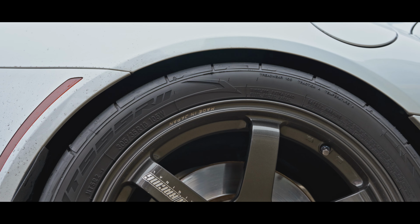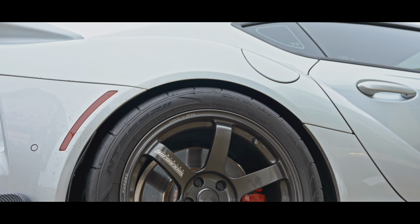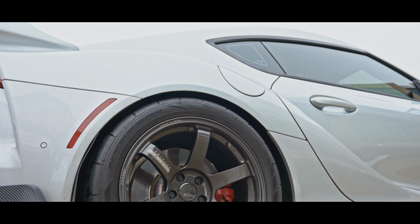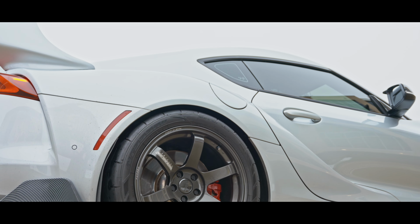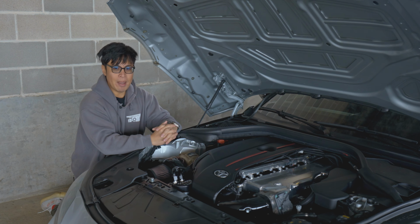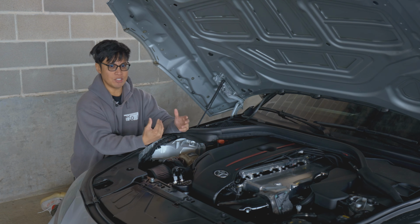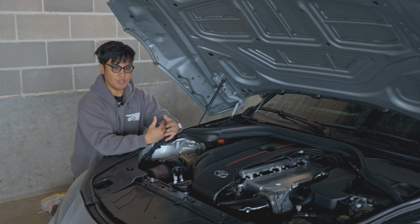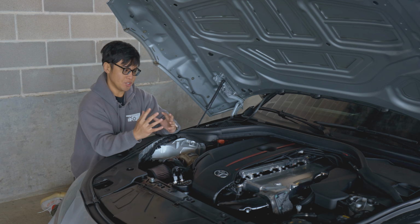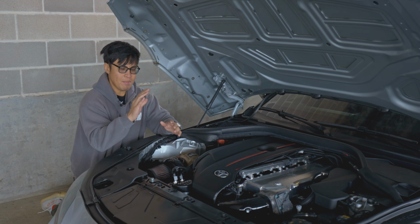So especially in this weather, this is my daily. Right now it's high 40s, low 50s degrees in Dallas, and it is wet outside. There's no way I can do a pull on this car, not even on my map 1. It's just going to break loose and I'm just going to have a bad time. Anybody with a car at this power level, unless you have an all-wheel drive monster that can really get traction in this type of weather, you're not going to be using it at its max power.